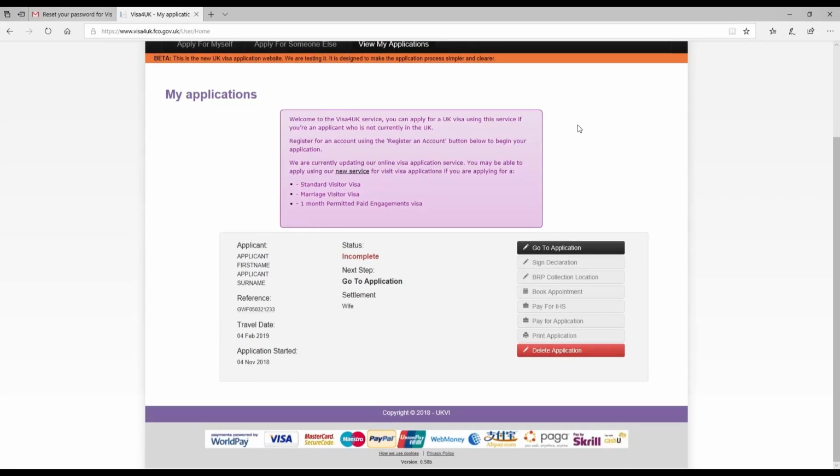After that, it brought me to this page which says applicant first name, surname. I have been allocated a GWF number. The travel date I've mentioned is 4th of February, which is in 60 working days time, and the application started, which is the date today. The status is incomplete, and the next step is go to application. So I will go to application, and it also says settlement is wife. And now I will go to the application section and start filling in my online application form.